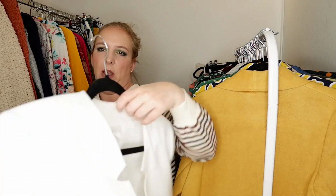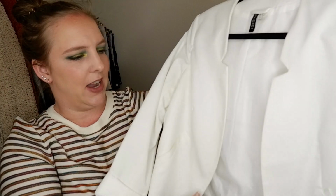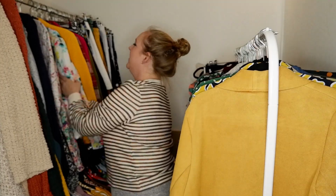Yes. This is a white blazer from H&M without any collar or anything like that. And I just feel that this looks a bit dated.